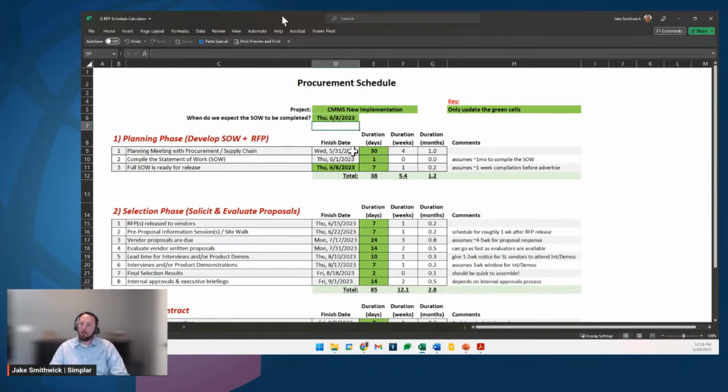And then what this will do here is put together a schedule based on your key dates. For example, by May 31st, the planning meeting with procurement and supply chain should take place, with a duration of 30 days. Compile the scope of work by the 1st of June, and then finally the RFP or the statement of work is ready for release here. I've gotten word here that my mouse is too shaky, so I will not move that as much, and I will stop doing that. Okay.